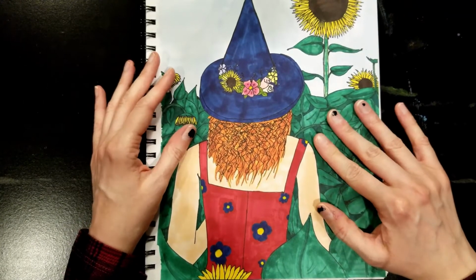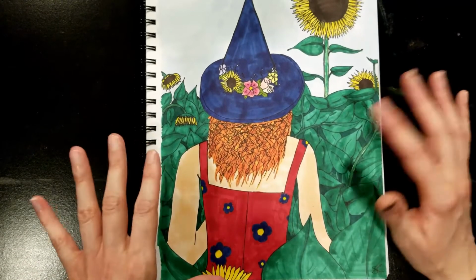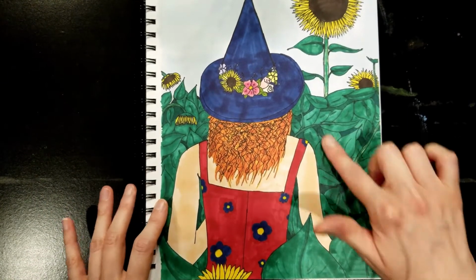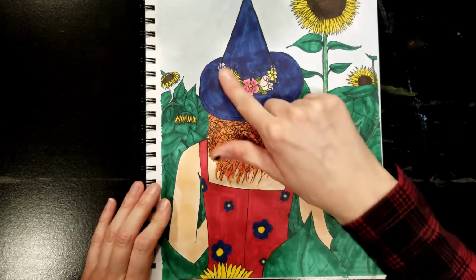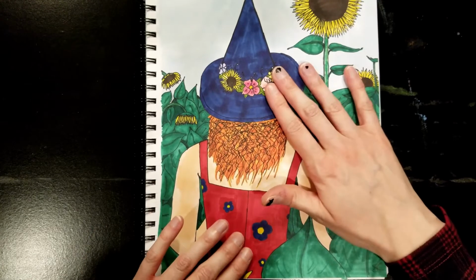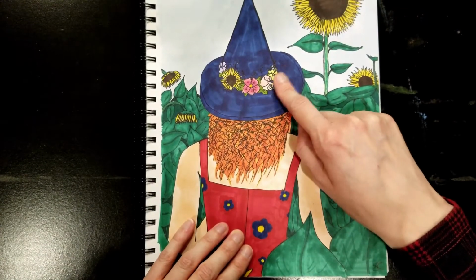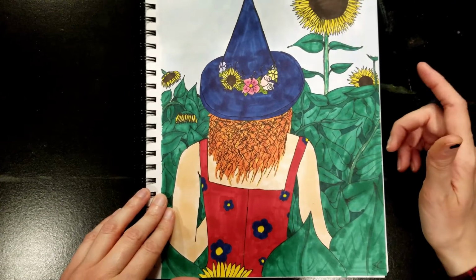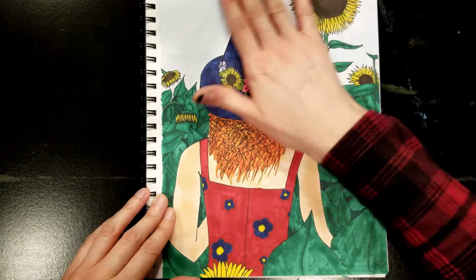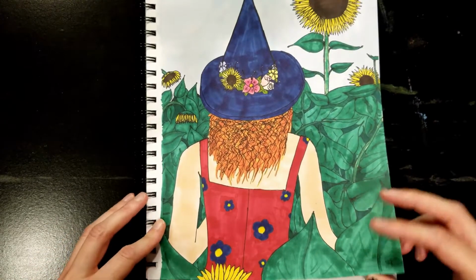I really liked this drawing. I like the choices I made. The different hues of green are really nice. It gives a lot of depth. The red and the blue are so beautiful together. I like the hat with all these little flowers. I think it's pretty good. Even the hair is pretty. I would imagine her to be a good witch. So yeah.